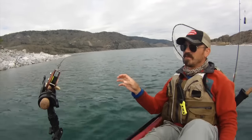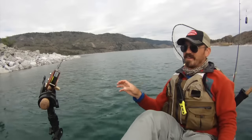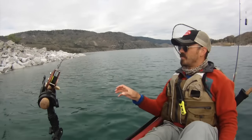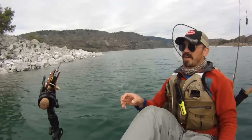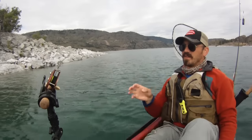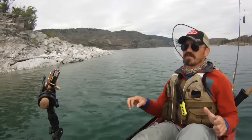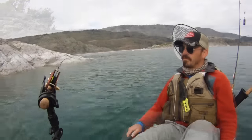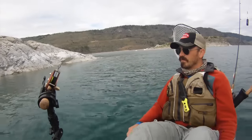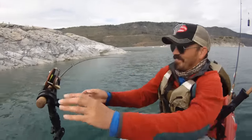One thing you need to do in order to ensure that you get a good hookup when you get a bite is you've got to either set the hook if it's in front of you, or if you're paddling or pedaling, you can accelerate the kayak to help drive that hook home. There's a lot of stretch with the leader and that fly line. There's fish. Speed up. There you go. Fish on.